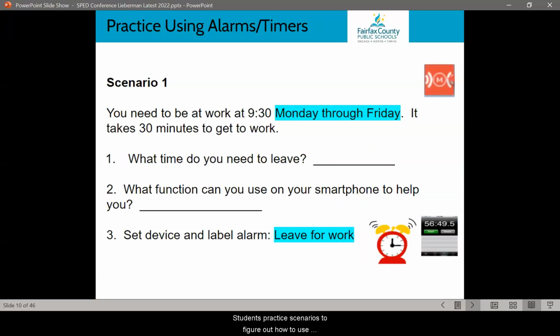Students practice scenarios to figure out how to use alarms and timers in the workplace. For example, they learn how to label alarms, including frequency. Practicing scenarios such as this gives students the chance to figure out how to count backwards, to make sure they're back from breaks and lunch, and to make sure that they're on time for the transportation.